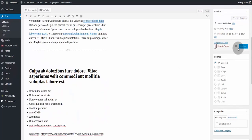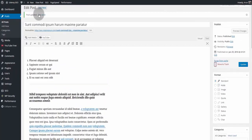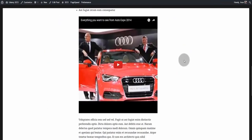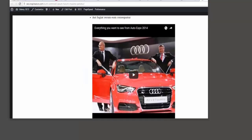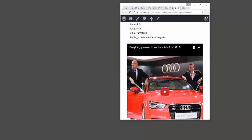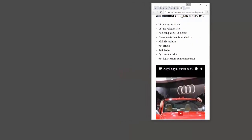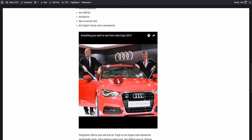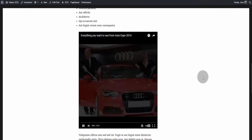Now click update button. Once the post has got updated, click view post. Here comes the video. One of the important features of this plugin is that this YouTube embedded video will be of responsive type. That is, if I reduce the width of the browser, or if you change from device to device, this YouTube embedded video will be changing its dimensions according to the device or width of the browser. This is what we call as responsive. So let's check how this video plays.